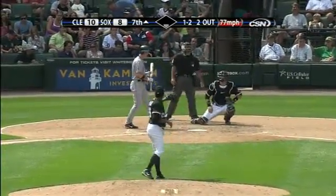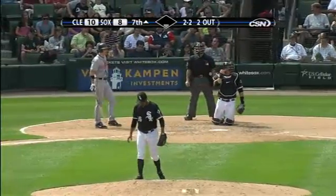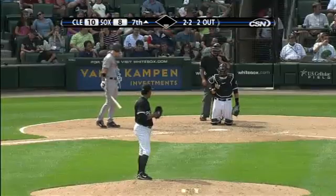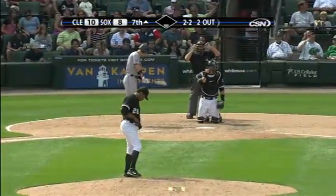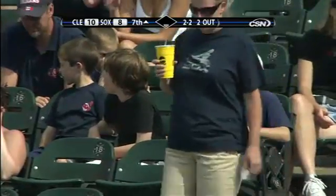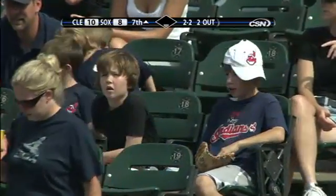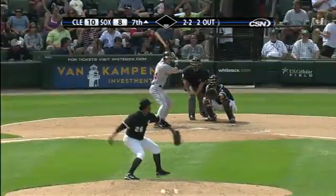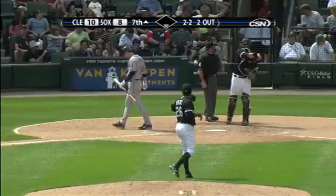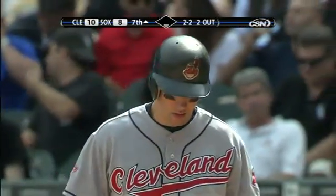Curveball. Stayed out and around. 2-2. And Sizemore another foul ball. He has fouled off an inordinate amount of pitches today. The man who's been up 4 times with no contact. Yes.